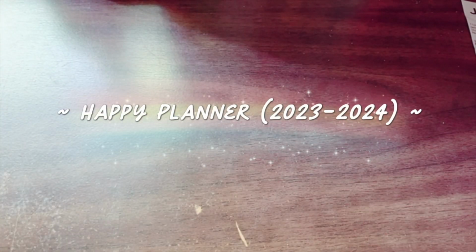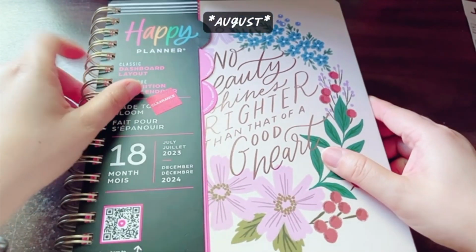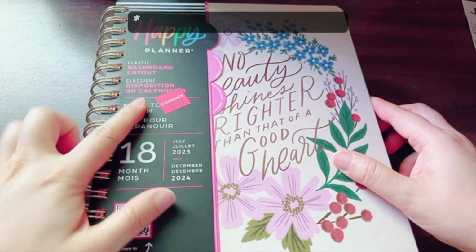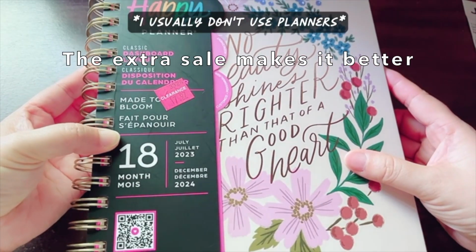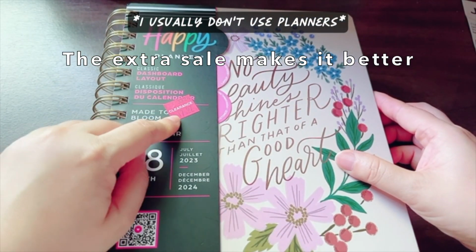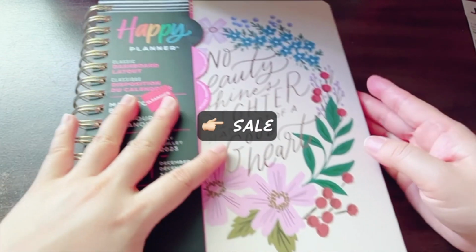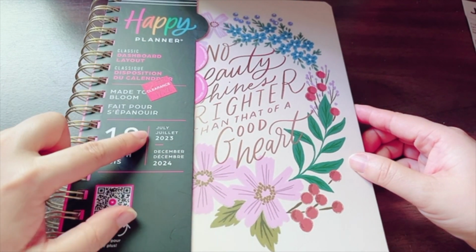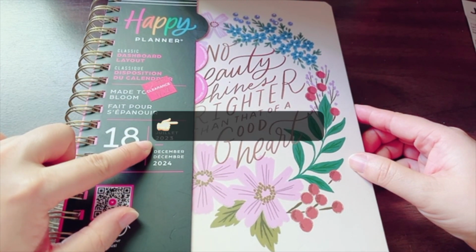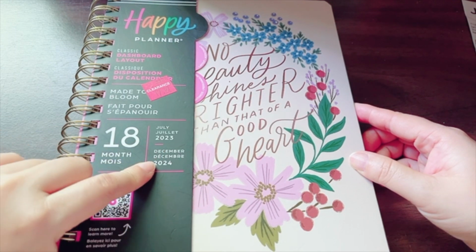And then the next up is, I know it's July, but this was on sale, and it's not cheap. I guess everything's price has gone up now, but this had an extra 25% off, so it's about $14. It's a planner for July 2023 to December, and then the whole year of 2024.